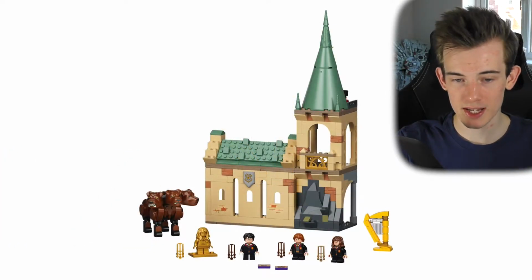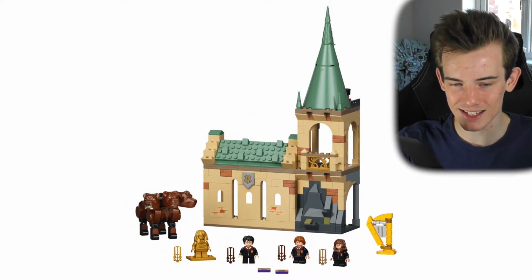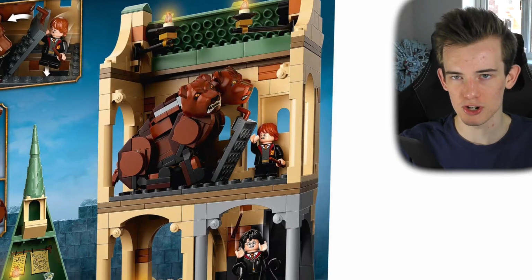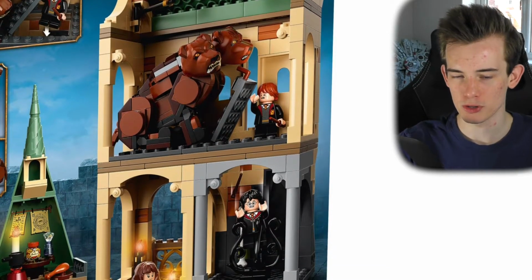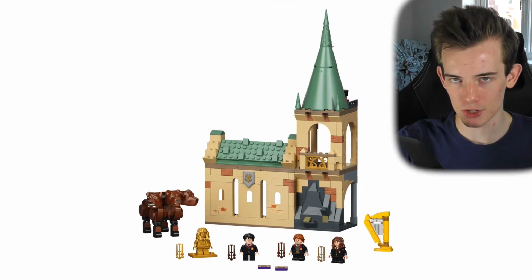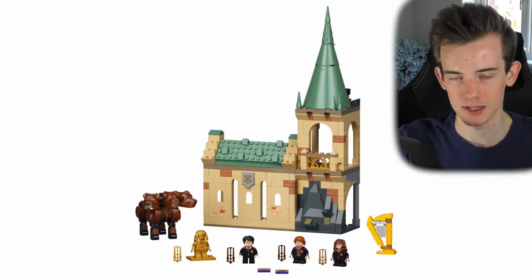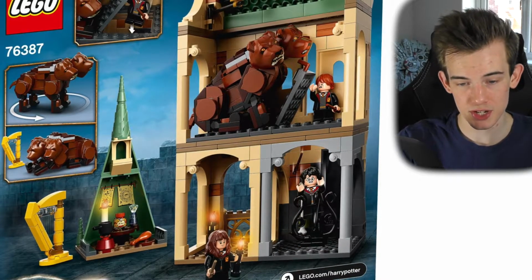However, the main build is this little section of Hogwarts, which again, the inside is detailed, and I'm 90% sure that we can add this set to the larger Chamber of Secrets set, which again, we could add the Polyjuice Potion Mistake set to as well. So a lot of these different sets add into one bigger set, and it just becomes a much bigger and more complete set. However, this has a detailed interior, as I said.